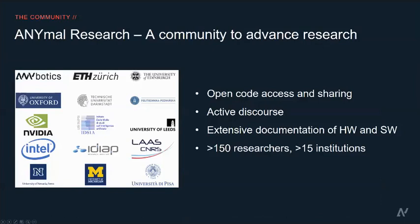A couple of years ago, we created this ANYmal research community, which essentially provides open code, shares code among different participants, where we can have a very active discourse. And there's also extensive documentation of hardware and software. So today we have more than 150 researchers that collaborate on different applications and research topics with ANYmal. And I think a couple of the following speakers, like Maurice or maybe also Krzysztof, will talk about some of the work that they're doing in this framework.